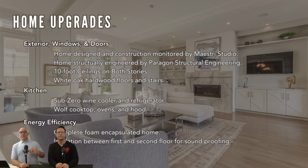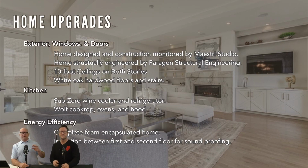Built-in gas grill, built-in refrigerator, lots of home upgrades that have been done. You can read through a bunch of those, the exterior windows and the doors, the home designed and constructed by Maestri Studios, 10-foot ceilings. I think it's everything we've talked about. Pretty much. We may not have hit the Subzero or the cooktops and the Wolf, but there's a lot into this, and that's why we wanted to put this in here.